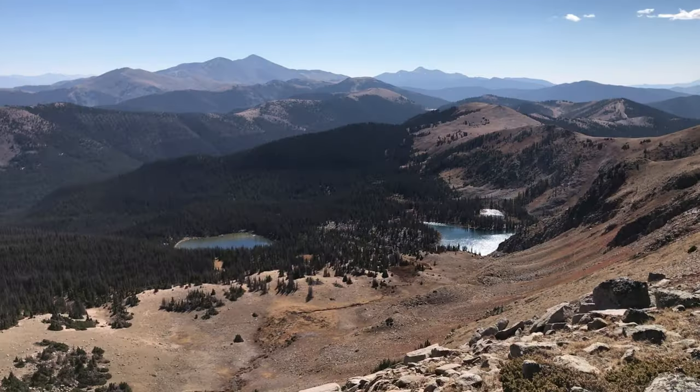Really a very, very beautiful segment so far. I always love the segments where you're mostly above treeline. They're just always the best.